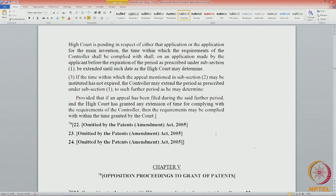Okay. 4. Every appeal shall be made within 3 months from the date of decision, order or direction as may be of the controller, central government, or such further time as the IPAB may, in accordance with the rule made by it, allow. So, within 3 months. So, in 21(3), when we refer to the time within which an appeal mentioned in subsection 2 may be instituted has not expired, which means the 3-month period has not expired, the controller may extend the period as prescribed under subsection 1 to such further period as he may determine. So, the controller can extend the time because the time within that period he needs to do something has not happened, or the proviso says if it is pending before the High Court, it can extend the time.